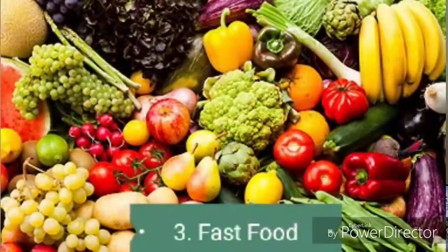Okay, number 3 is going to be fast food. Don't eat out. If you do not have a good budget plan, do not eat out. That's going to cut back on your food expenses a lot. In fact, the average American, according to TFD, the Financial Diet, spends $250 a month on fast food alone. That's a lot of money.